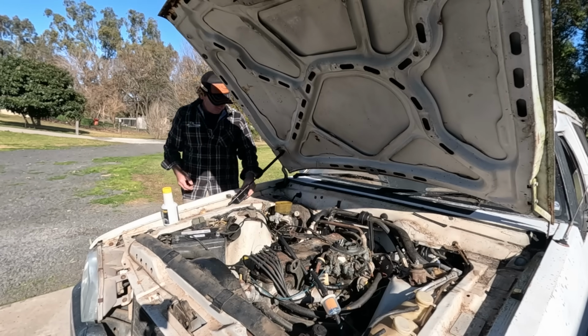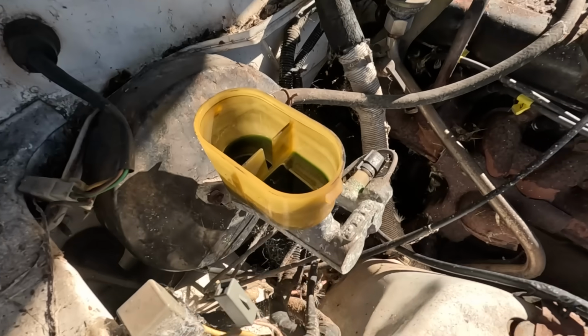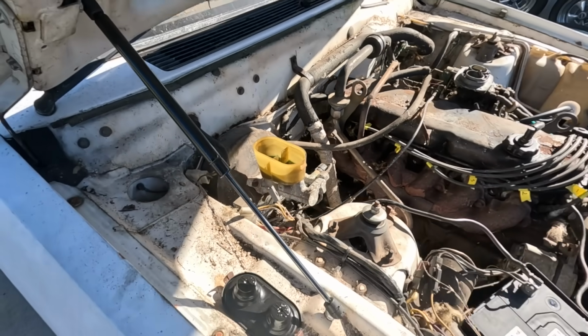It's still a decent colour. Caught that front one at the nick of time, but it's still got a bit of a green tinge to it, so it'll be okay. I'll just top it off.